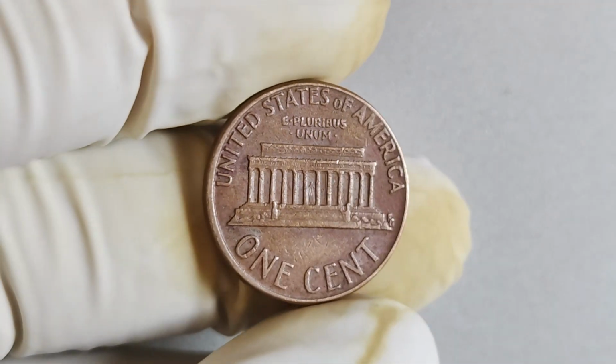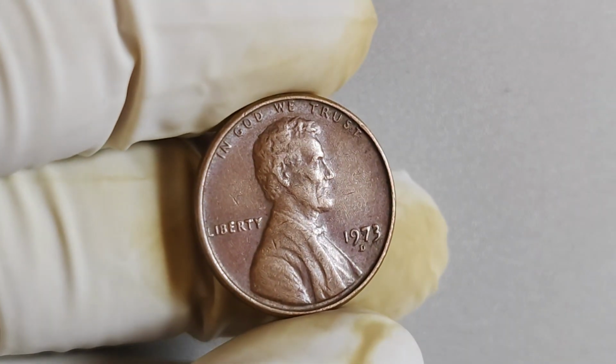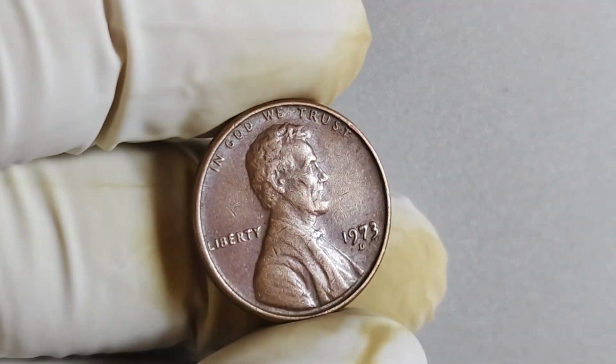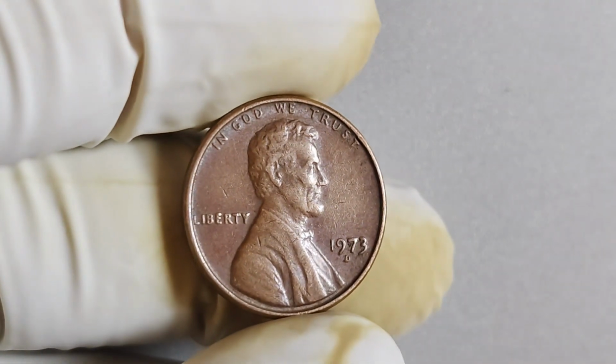Let me rewind a bit now and tell you a personal story. One I laugh about now but almost cried over back then. A few years back, I was cleaning out an old cigar box that belonged to my grandpa. He collected coins, not in any organized way, mind you. More like he'd toss anything shiny or weird in there and forget about it.